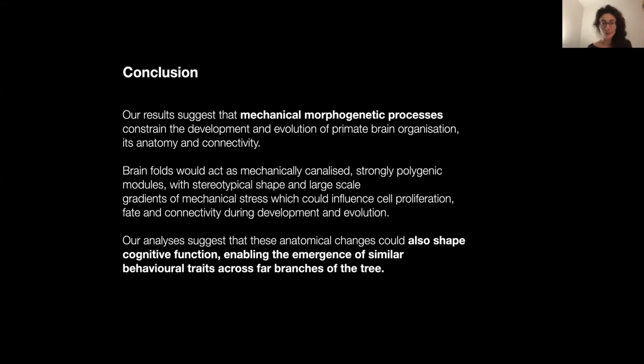And with that, I would like to conclude. Our results suggest that mechanical morphogenetic processes constrain the development and evolution of primate brain organization, its anatomy and connectivity. And so brain folds would act as mechanically canalized, strongly polygenic modules with stereotypical shape and large-scale gradients of mechanical stress, which could then influence cell proliferation, cell fate, and connectivity during development and evolution. And our analysis suggests that these anatomical changes could also shape the cognitive function, enabling the emergence of similar behavioral traits across far branches of the tree.